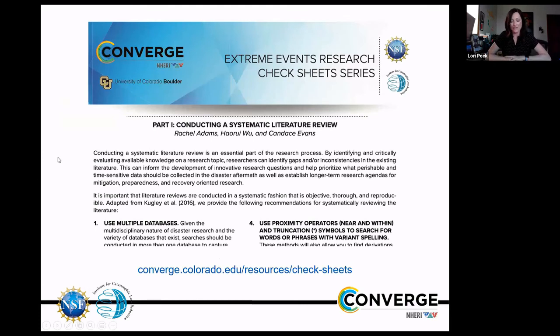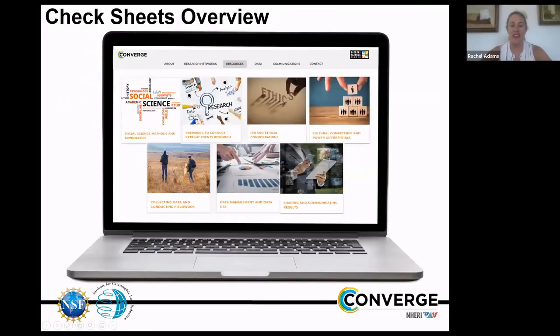Rachel is the co-author of 3 check sheets in the series, 2 of which are dedicated to helping investigators conduct and write a systematic literature review. And the 3rd check sheet that Rachel led is dedicated to writing a data management plan. So Rachel, over to you. Thank you for that introduction, Lori.